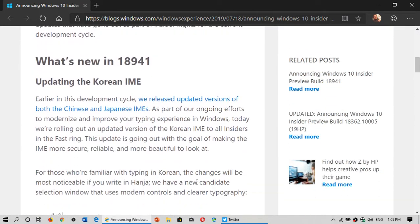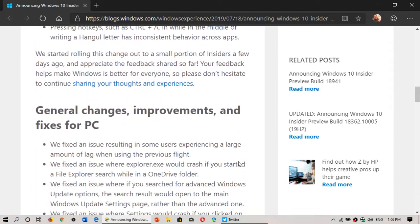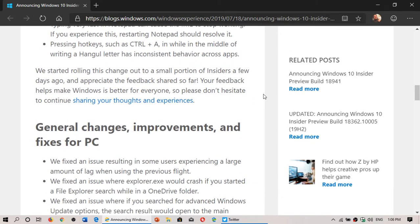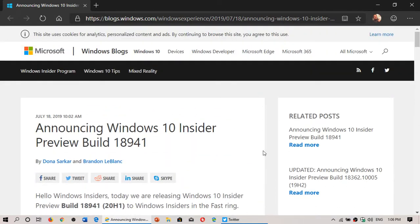See quickly what's happening. So Korean IME, okay. Probably not a lot of stuff here, eh? But we will still be talking about the build. And since there's really nothing to talk about on 18941, we'll talk about the install. We'll talk about, of course, how stable it is.